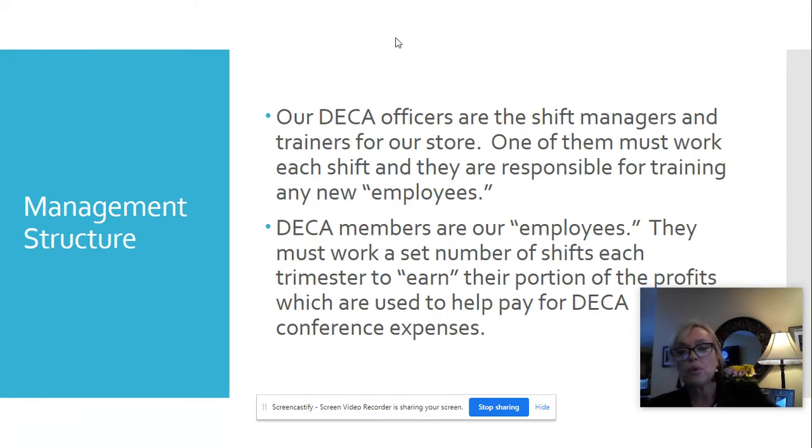And then from that point until we go to our regional conference, there's a set number of shifts that each member has to work to get a part of their travel paid for to go to the regional conference. Same thing for state and ICDC. So the shifts are their incentive to work, and each one of them is usually pretty excited just to get some of their expenses paid for, and we are actually able to cover quite a bit of their expenses through the profits of the store.